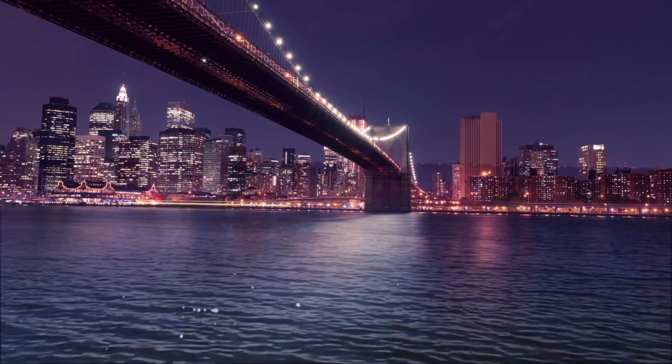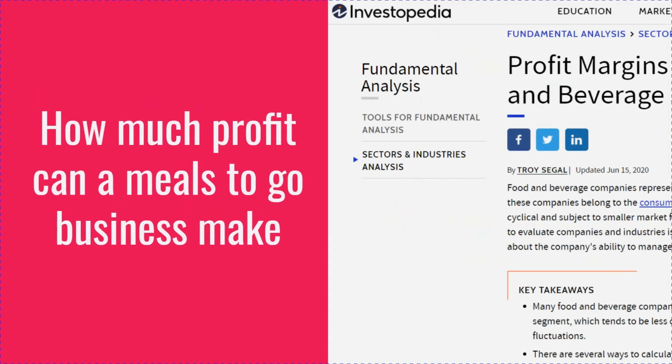How much profit can a meals-to-go business make? Investopedia says the average profit margin for a food and beverage business is 5.5%. If the business is selling about $50,000 per month, the owner can expect to take home profits of 5.5% of that amount, or $2,750 per month. You have to sell a lot of food per month to make good profits. This business is low margin, high volume in order to be successful.